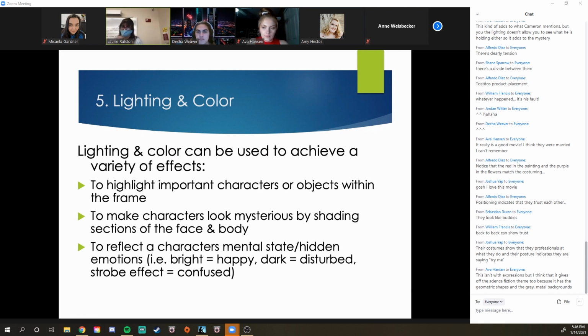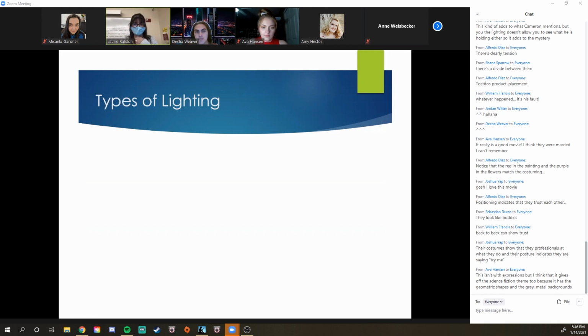So if it's bright out, the lighting's bright, people are happy. If it's dark, they're disturbed. A strobe light effect might mean they're confused or lost. So let's talk about these. You kind of already mentioned this a little bit, Cameron.